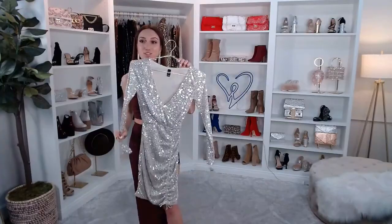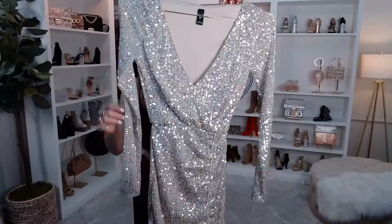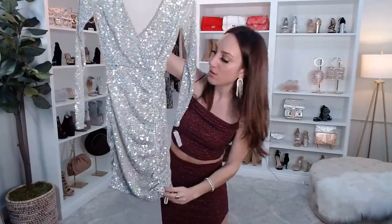It has a V neckline with a wrap front, long fitted sleeves, that high waist seam right here, and it's got some ruching. So you can do a lot with this, whether you want to pull the dress down a little bit or you can ruche it up. That's the beauty of ruching. We love ruched here, and it gives you, again, that hourglass figure, hugs your booty really nicely.